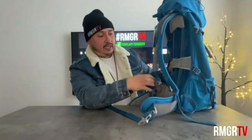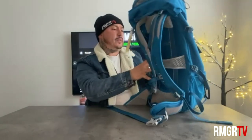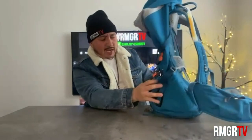The clips smooth, unclips, does everything I need it to do. It also comes with a rain bag inside, so if it starts to rain, you can actually pull the bag out in there and wrap it over your pack, which will keep everything nice and dry. So that actually comes in handy.